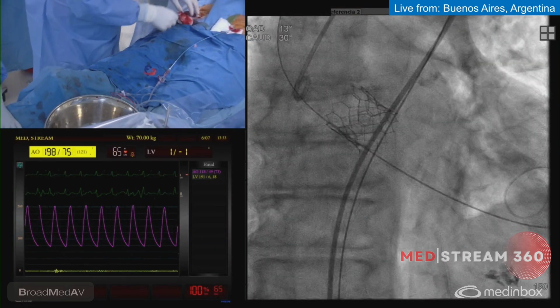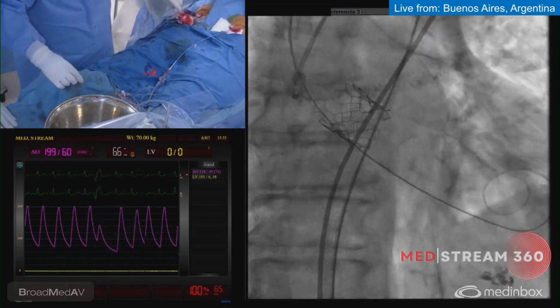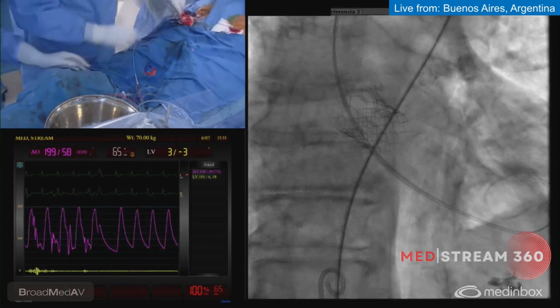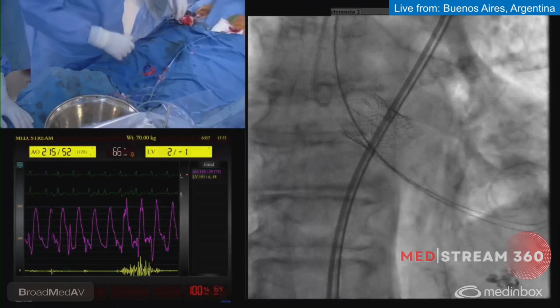Okay. So the question is, what is the advantage of self-expandable instead of balloon-expandable valves? So I could say that self-expandable is a better option when you have calcification or significant calcification on the LVOT.